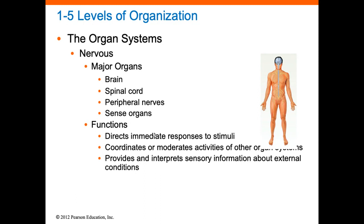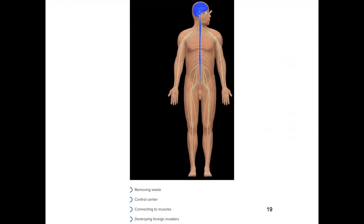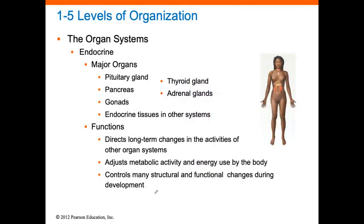So it takes in sensory data, it comes in, and it ascends up to the brain. Then it processes it here, and then it sends out motor information down and out. Motor information goes down and out to muscles or down and out to organs and glands. Here is the brain and the spinal cord. Well, what is its primary function? It is the control center of the body.